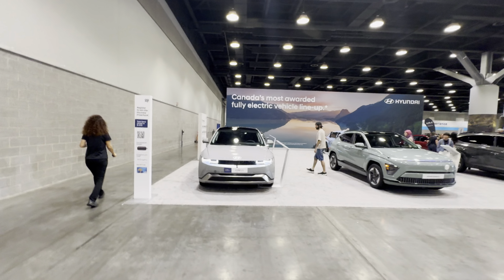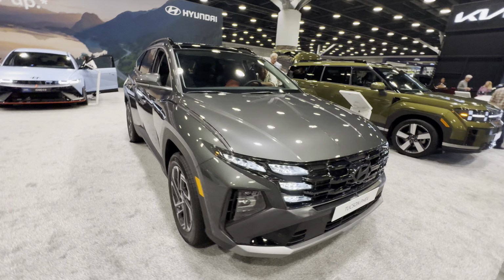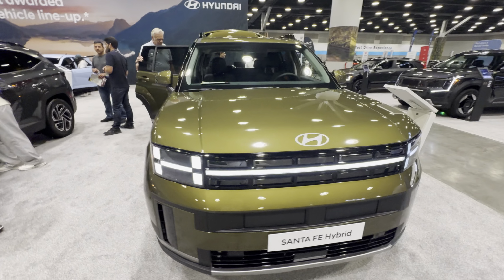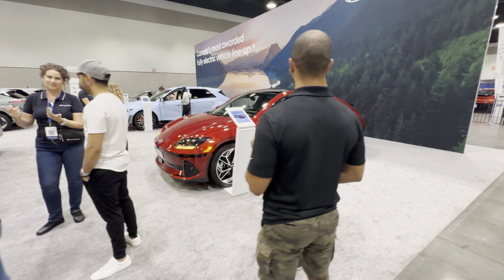Hyundai, bragging about that they have the next connector, the J3400. Not on this demo model, but they are shipping cars now with it, so they were first and beat everyone else. Kona. Ioniq N, Tucson, plug-in hybrid, that's a gas engine, Santa Fe, hybrid. All right, let's move along. Ioniq 6.